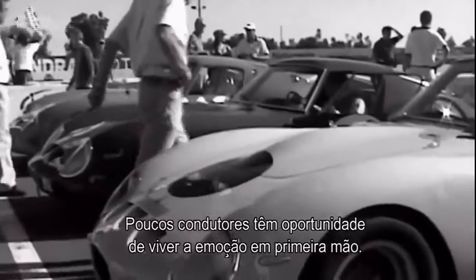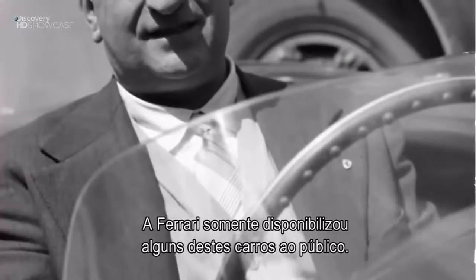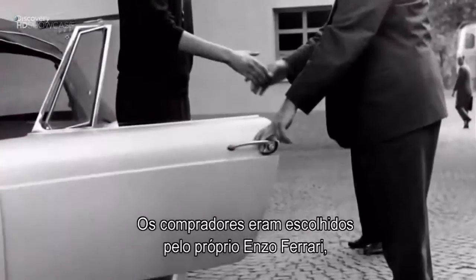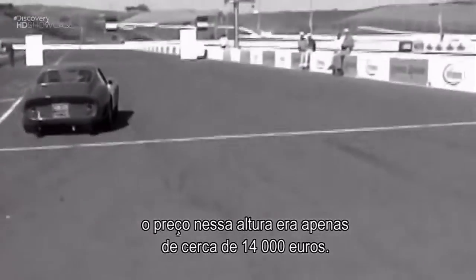But few drivers have the chance to experience the thrill firsthand. Ferrari made just a handful of these exquisite machines available to the public. Buyers were picked by Enzo Ferrari himself. The sticker price back then, just $18,000.